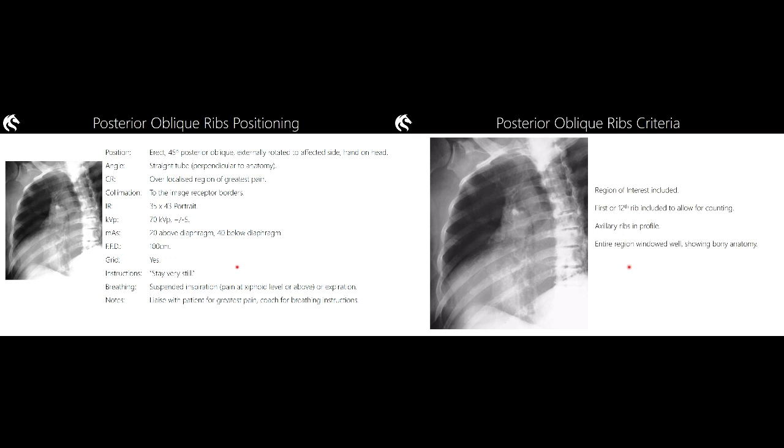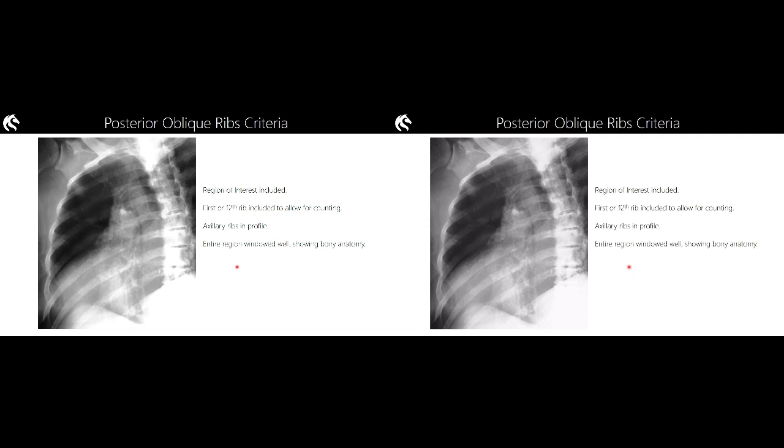Left posterior oblique, that heart's going to stretch way across to the periphery of the chest, and so you shouldn't need to do any additional projections. All right. That's about as well as I can explain the oblique ribs. Now, what should you do? You should include the region of interest. The first or the 12th rib should be allowed for counting. Axillary ribs, that is the ribs on the most lateral part, should be shown as close to in profile as you can, and the entire region should be windowed well, showing bony anatomy. So we're talking about a 70, maybe 75 kVp cap on these body regions.